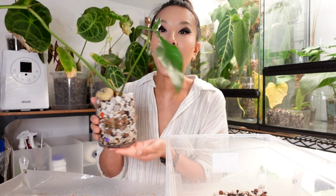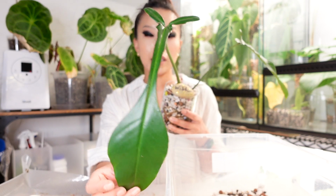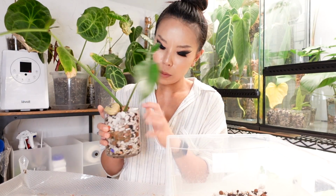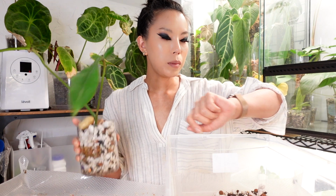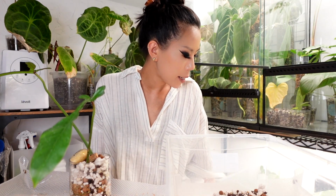Okay, now the UPI is in pon. Here's my favorite leaf. It's so beautiful, you guys. I love him so much. Who's messaging me? The food is here. Frick. Let me put this UPI back.